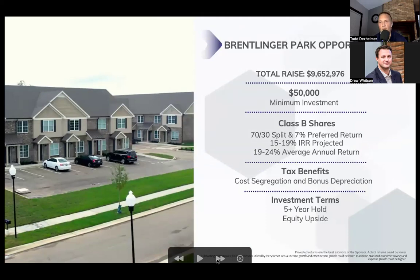Okay. So total raise is about 9.7 million. Minimum investment is $50,000. We've got a single share class. It's a 70-30 split with a 7% preferred return. The idea is to start paying quarterly cash flow distributions immediately. So you get that 7% preferred return, and then we do a 70-30 split, and you'll get 70%. Our projection is a 15 to 19% IRR, 19 to 24% average annual return. I'll show you in just a couple of slides what that looks like for an investment, but essentially what that means is double your money in about 5 years. So it's a 5-year investment hold.